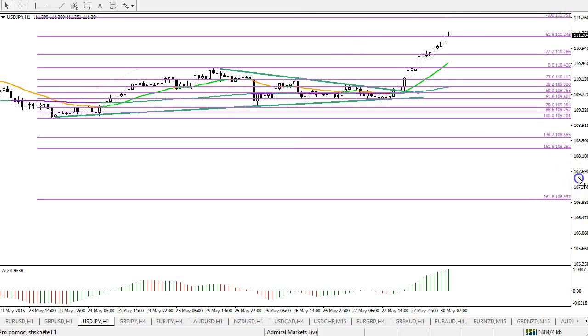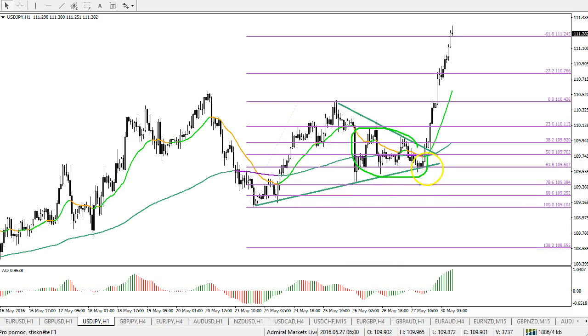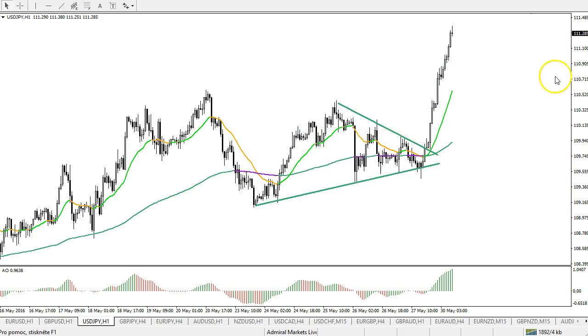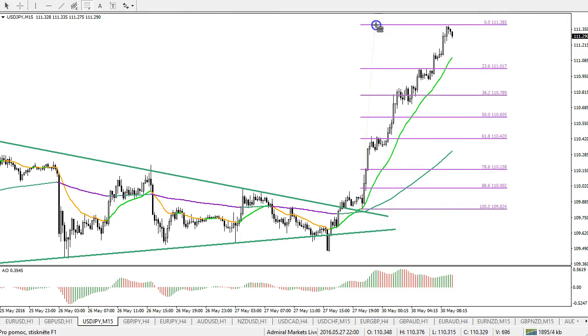Now looking at the hourly, we can see that price is making a wave 1-2. This was a beautiful correction here, or because this is a correction, this could have been a 3-wave correction actually like this, an A, B, C. Well, whenever we got the break, we're now looking for a potential pullback, in my opinion, up to 111.75. So if I zoom into the 50-minute chart, what I would like to see is probably price like this.